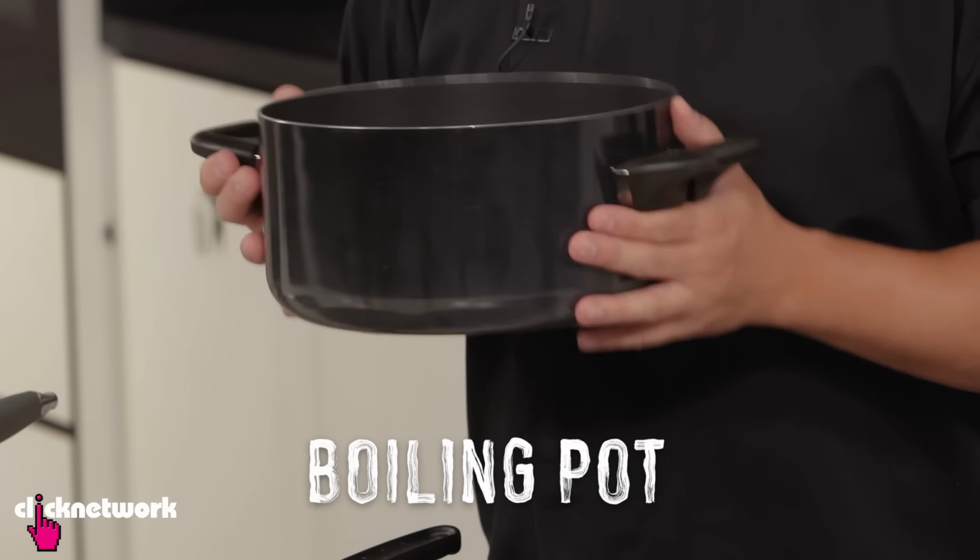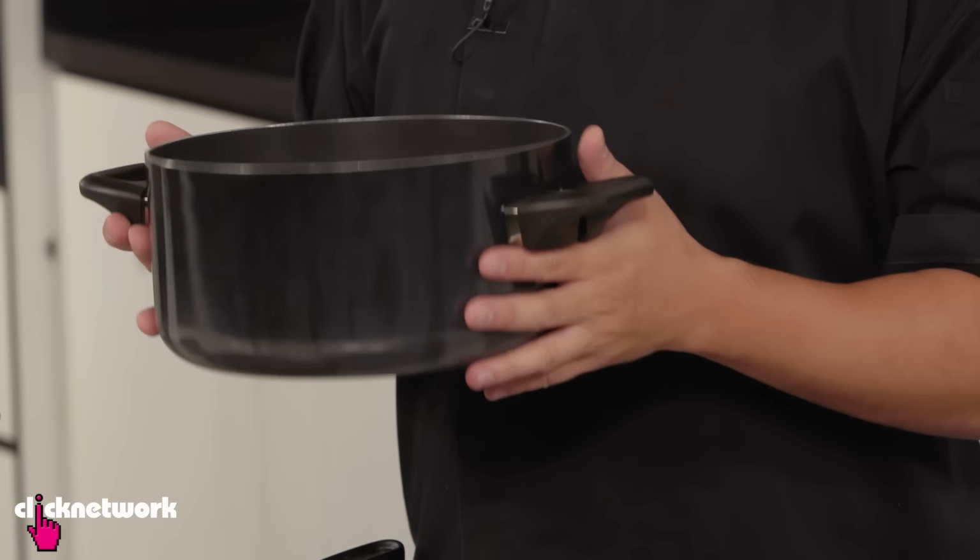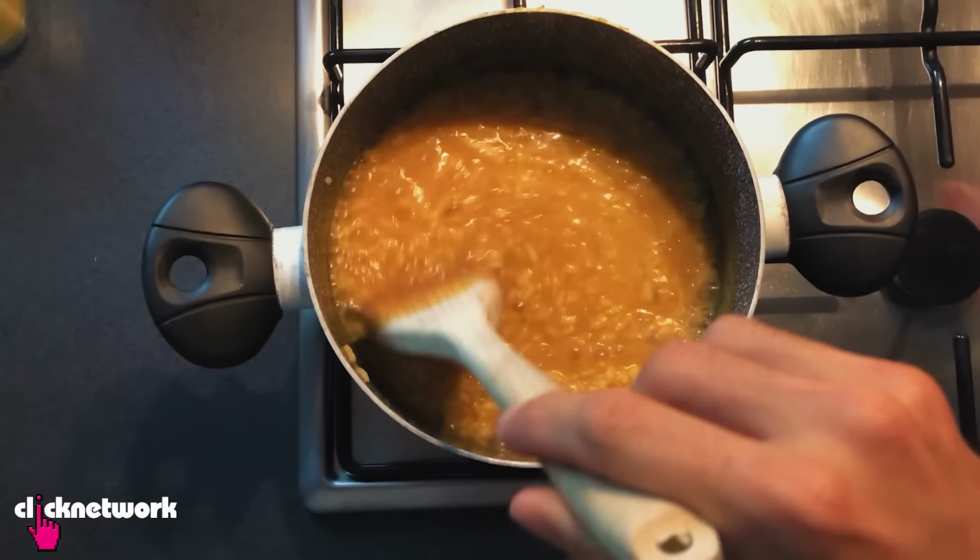First up, your boiling pot. This is the largest pot in your entire arsenal of pots and pans. You want this to be quite wide and quite tall, generally to hold a fair amount of liquid. You're boiling things in this. You're making soups, stocks, porridge.